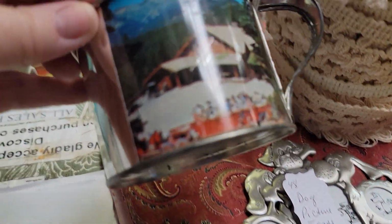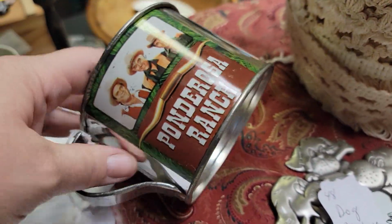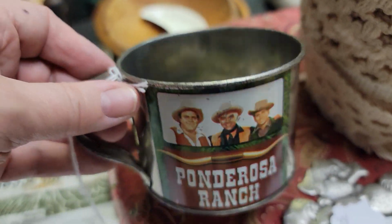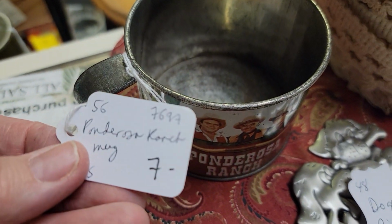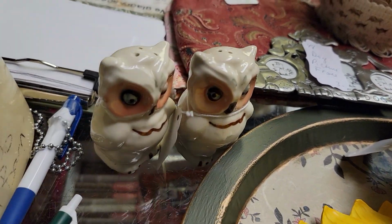Here we have the old Ponderosa from the Ponderosa Ranch when you would go there and visit, which is no longer there. Little souvenir cup, which does have a little bit of condition issues, scratches and such, and that is just $4.90, and that is from our vendor, Belmont Farmhouse.